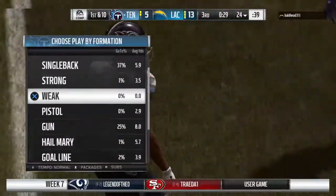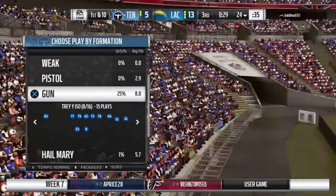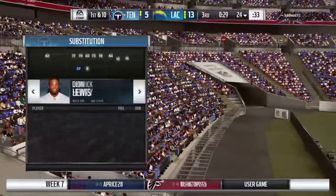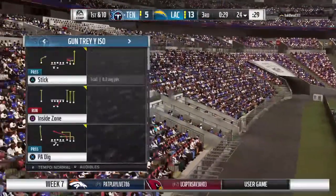Here's the Titan offense now as they make their way back onto the field. And last time, they had it 4th and goal, rolled the dice, didn't get it. Now they've got to put that behind them, try to put together another drive.